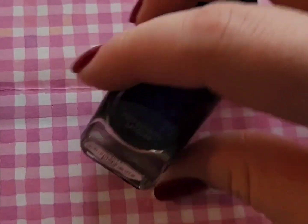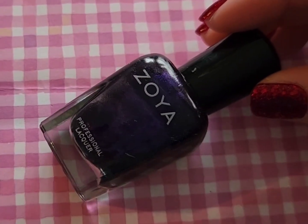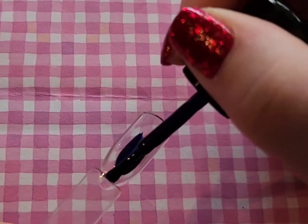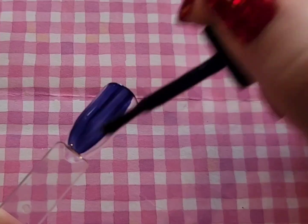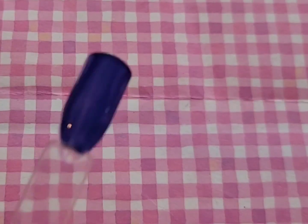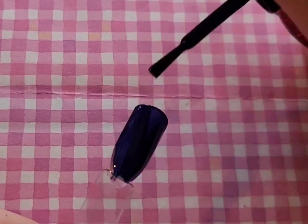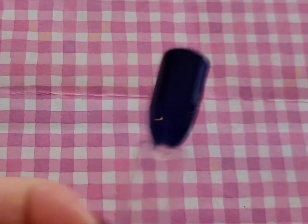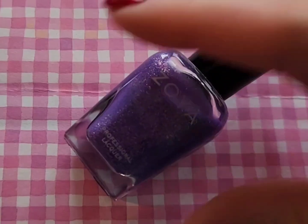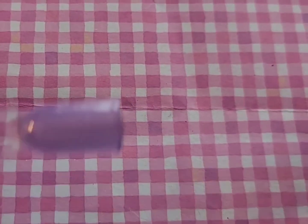Next up is Nisha. Now, unfortunately, this is the polish that I was not aware until right before I did this voiceover is actually discontinued, which is such a bummer because I had this on my feet a few days ago, and I really, really loved this color. This is one of those colors that looks different in every single lighting, so it can look blue in certain lighting, it can look dark purple in certain lighting. You see that chrome effect in it, but it is a bummer that this polish is discontinued, so I will definitely be cherishing the rest of this bottle, but it is still a beautiful polish. I just did not know it was discontinued until I actually filmed the video and then went to do the voiceover.